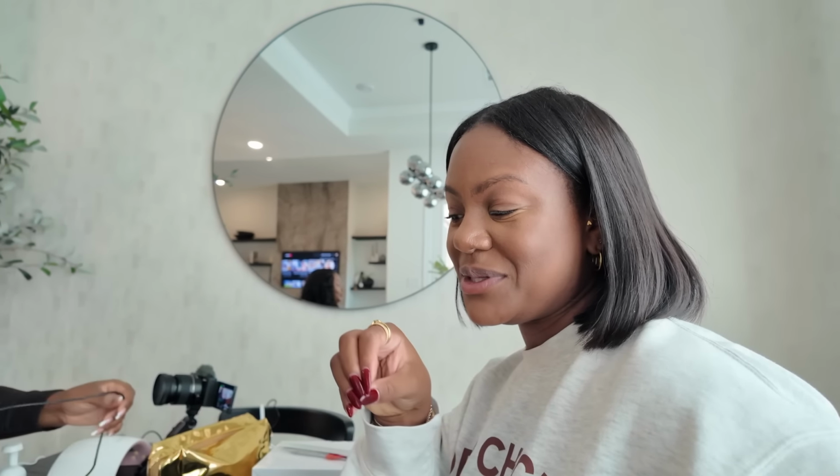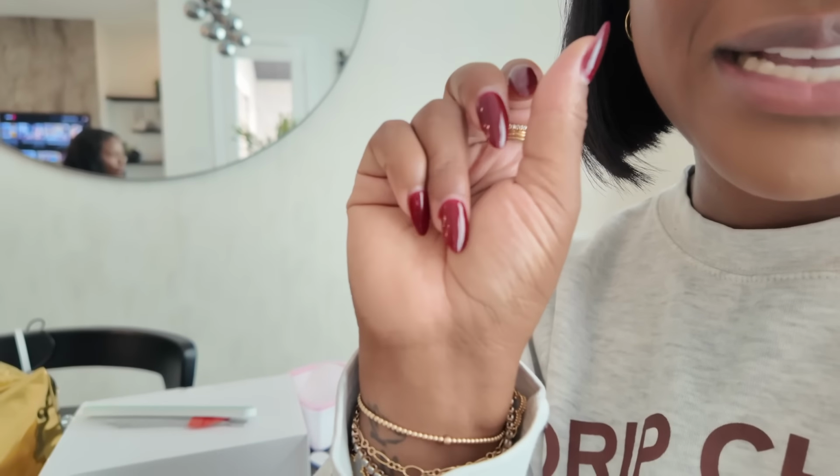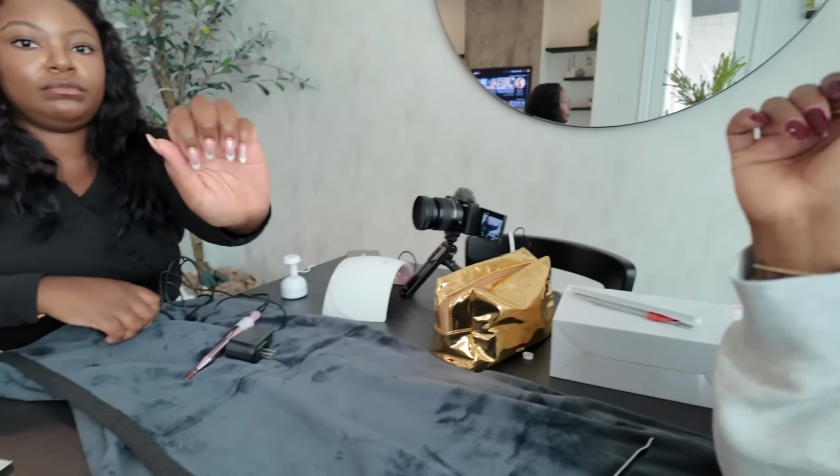So I'm gonna link all this stuff down below in case it comes out good and y'all like it. But yeah, I'm ready. I'm excited. So we both need our nails done now. And this is actually gel X that we both have on now too. So yeah, we're about to get going and hopefully this comes out good.